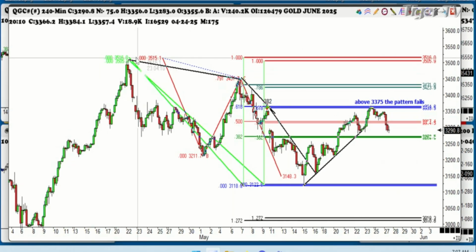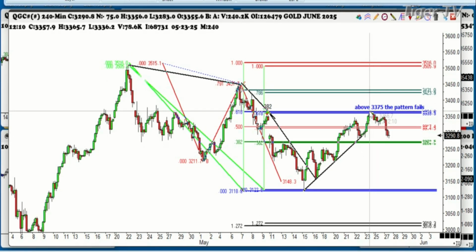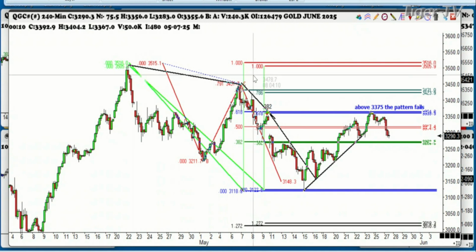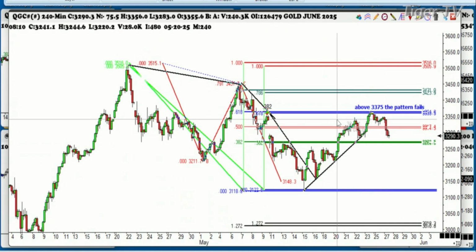Now, this has been a perfect ABCD through here, and we rallied up and stopped exactly at the 61% retracement of the high that we made back at 35.05, and 50% of the high that we made at 34.50 or 34.60. So that's why this is called the 1-3-5 pattern. As you can see, it has really nice time symmetry that lines up too. That makes it absolutely a perfect type pattern. You don't always see them. When you do, that's the one you want to act on.